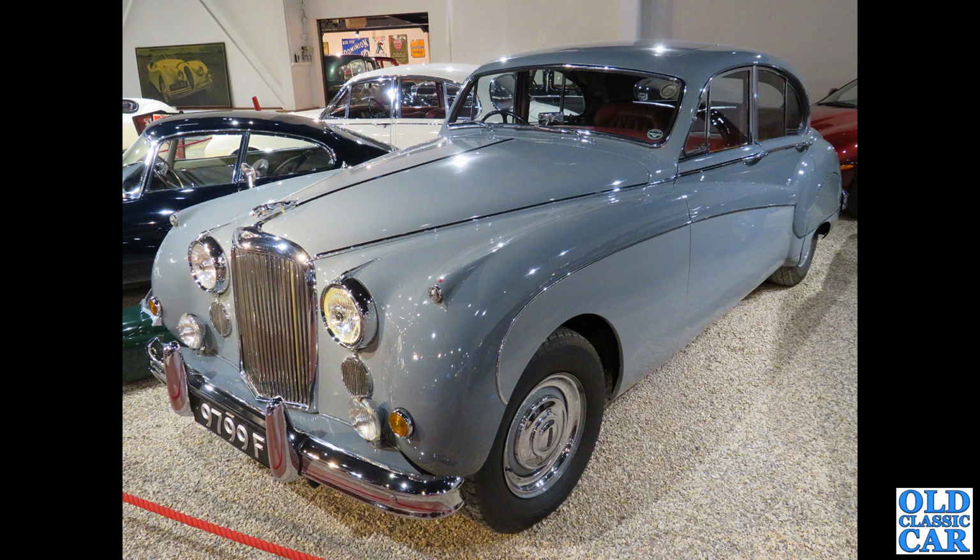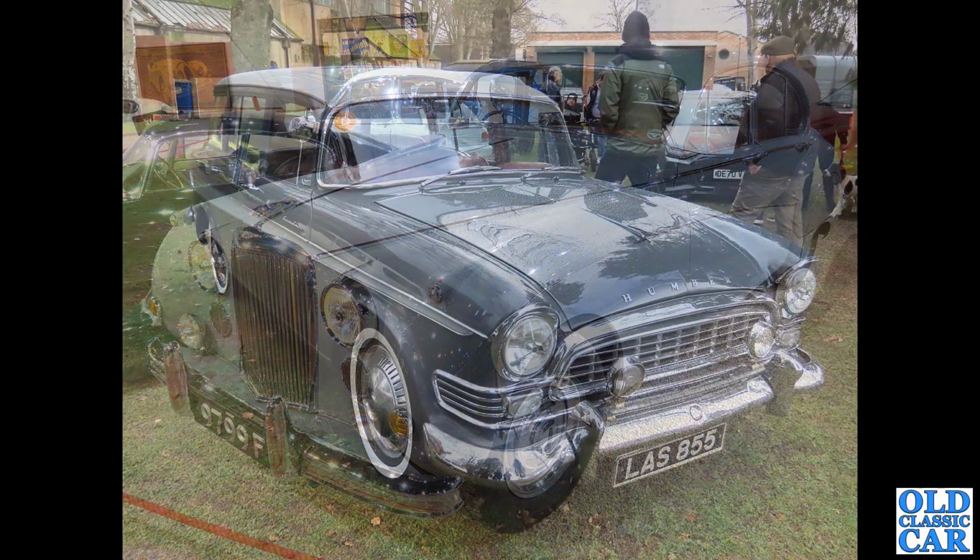This 9799F, the registration, is a 1957 Jaguar Mark 8. These are the 3.4 litre version of the XK straight six engine.